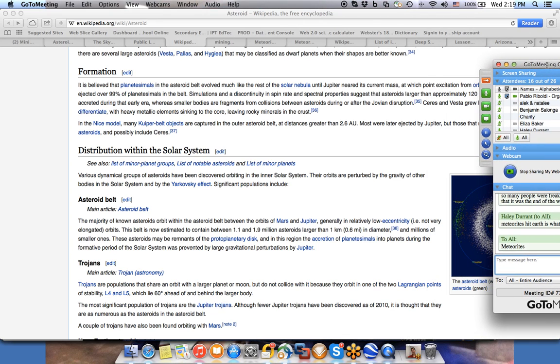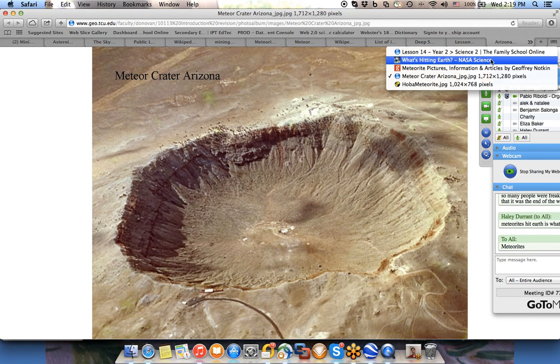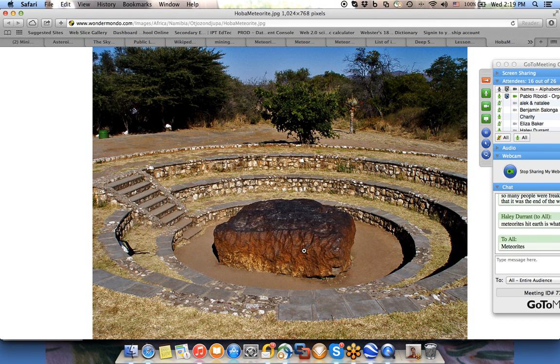So asteroids are the ones that are just flying around in space. If they enter the atmosphere, they are called a meteor. If they hit the Earth, then they are called a meteorite. The meteorite would be the chunk of rock remaining from the meteor. Like this one here, the remains of a meteorite in Namibia, Africa. Big chunks of rock.